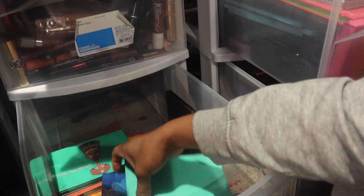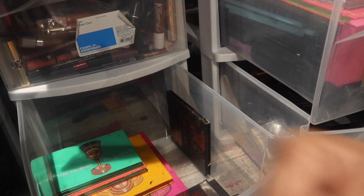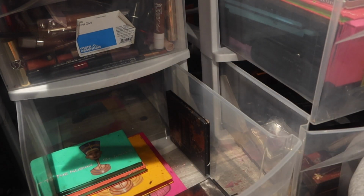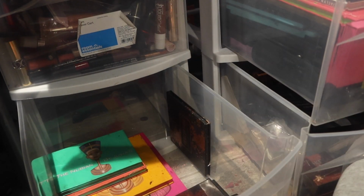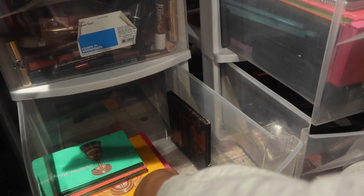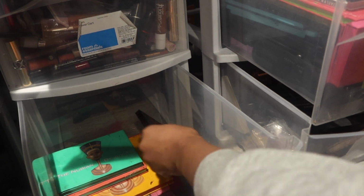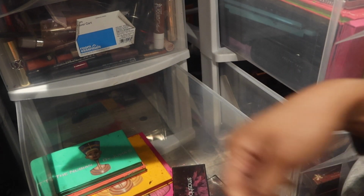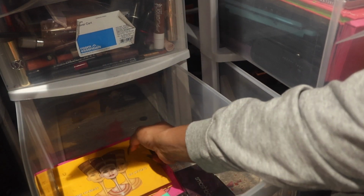Now I have some Juvia's Place palettes, which kind of got damaged because I had my stuff in storage at one point. All my makeup and stuff, I had it in storage. So my storage unit basically had a leak. And I was like, you know what, forget it. I didn't even call them to let them know and complain, because I had so much other stuff happening in my life, so I didn't care. But some of my Juvia's Place, like this palette, if you could see, because it's cardboard, got ruined. But the shadows are still good. I don't even use these shadows like that, but this was such a good palette.